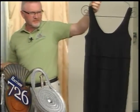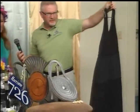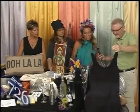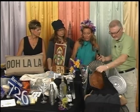So you've got 4 dresses in one. It's a great travel dress. 4 dresses in one. No doubt. Absolutely. And you really can't see the detail on that because it's black, but also she has accessorized with some beautiful vintage pieces that have been upcycled.